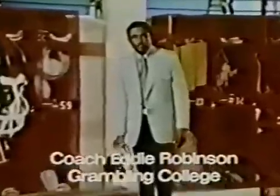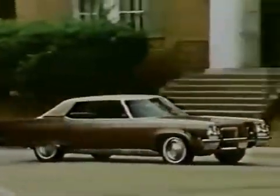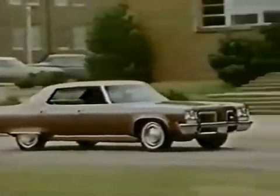I'm Eddie Robinson, football coach at Grambling College. Being in sports, you hear a lot of bragging and big talk. But at Grambling, we let our record do the talking. And the Oldsmobile people do the same. The 72 Olds 98 speaks for itself. One look and you know it's quite a car.